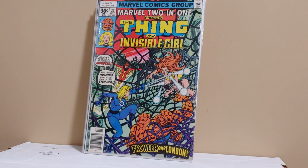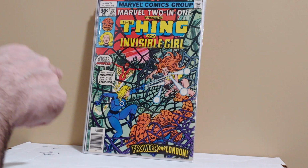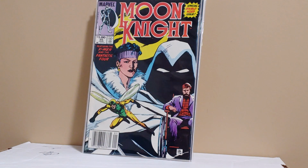2-in-1. Got a couple of copies of this. This is the second appearance of Spider-Woman. I've got the newsstand, and then I got the Whitman. So if you're interested, I think the Whitman should be coming up. Moon Knight 35. Anything with Mark Spector in it, I'm grabbing.